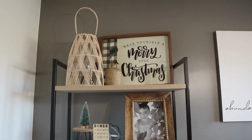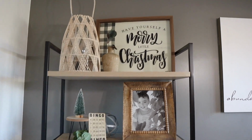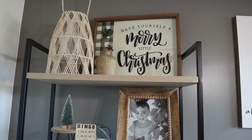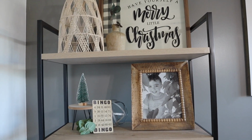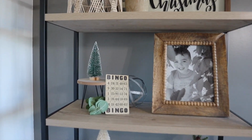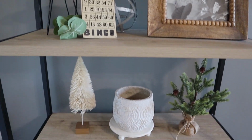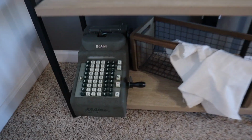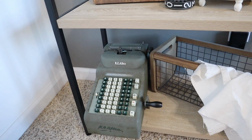On my bookshelf over here, I have a Have Yourself a Merry Little Christmas sign. That is the saying of this year. I feel like everything that I have gravitated towards says that. So I don't know what that's about, but I guess I just really like that for some reason. So you'll see it a lot in this video. But I added some little Christmas trees, kept it neutral for the most part. And I have this little typing machine down here that I have all year round, but I love that it's green and it definitely goes with all of the Christmas decor.